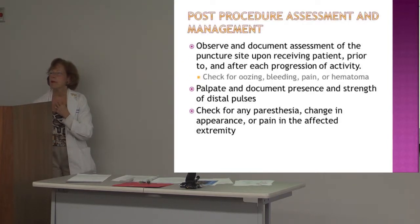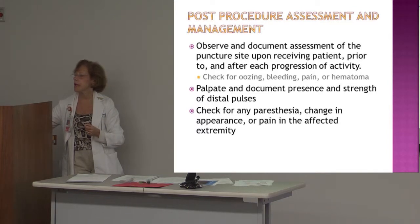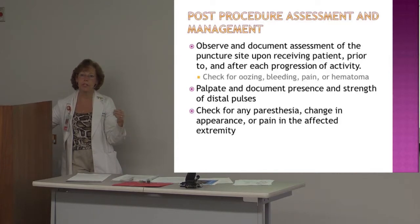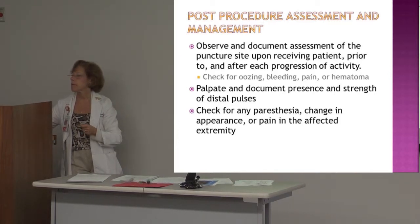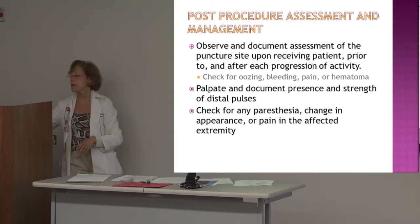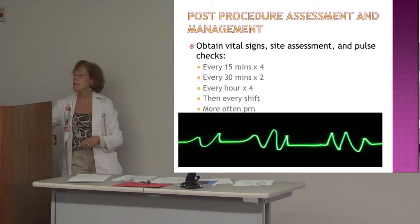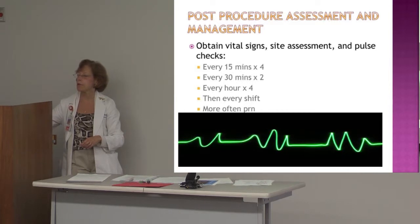And again, you're going to observe and document the assessment of the puncture site prior to and after each progression of activity. Again, you're going to be following the flow sheet. Palpate and document presence and strength of distal pulses, so that's all part of the assessment, the pedal pulses. And of course, check for any paresthesia, change in appearance, or any pain. Obtain vital signs, site assessment, and pulse checks.